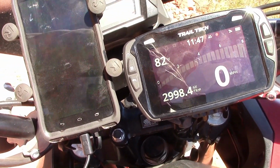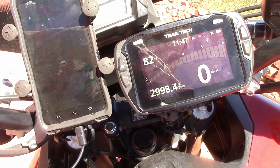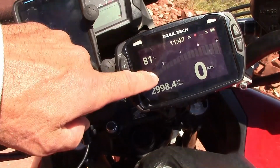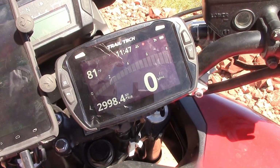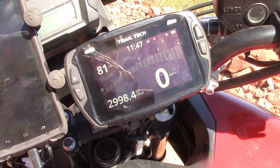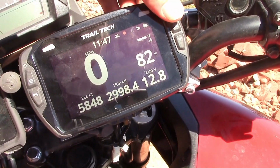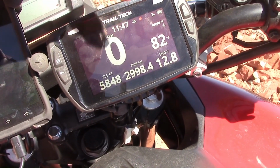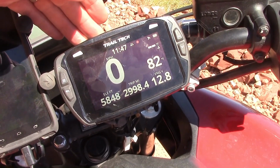It does come with extra sensors, or you can buy them, so that you can monitor like your engine speed. You can see up here it's got the RPMs. It's kind of hard to make out, but if you look at it at trailtech.net, you'll be able to see it. This is the Voyager Pro. Anyway, it's got engine voltage.